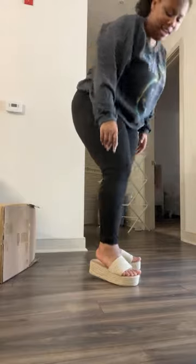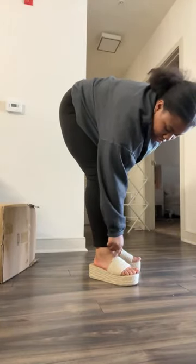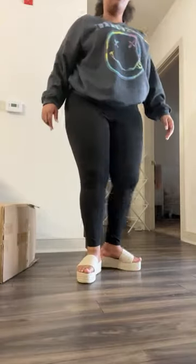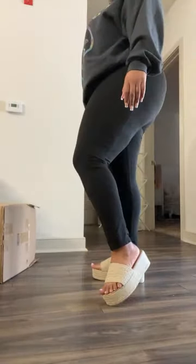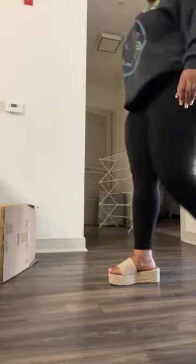Anyway, but back to these sandals hurt. I was trying to walk. I don't know if it's because I haven't... like right here, it's tight. It's really just cutting off my leg. But these are cute though. Maybe I gotta stretch them out, cause I was trying to walk fast. Hold on. Oh yeah, this is gonna hurt my feet.